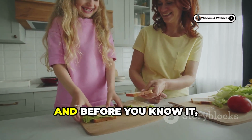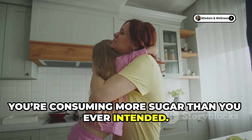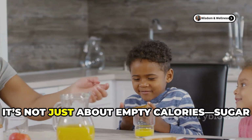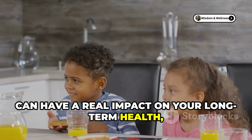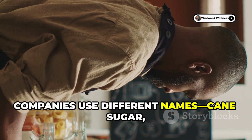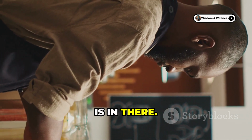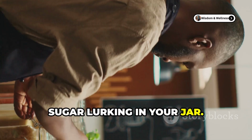Each bite adds up, and before you know it, you're consuming more sugar than you ever intended. High sugar intake is linked to weight gain, diabetes, and heart disease. It's not just about empty calories. Sugar can have a real impact on your long-term health, especially when it's hidden in foods you trust. Companies use different names, cane sugar, molasses, corn syrup solids, to hide just how much is in there. These aliases make it harder to spot the sugar lurking in your jar.